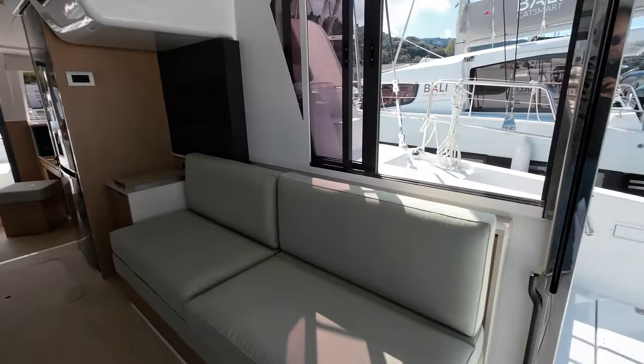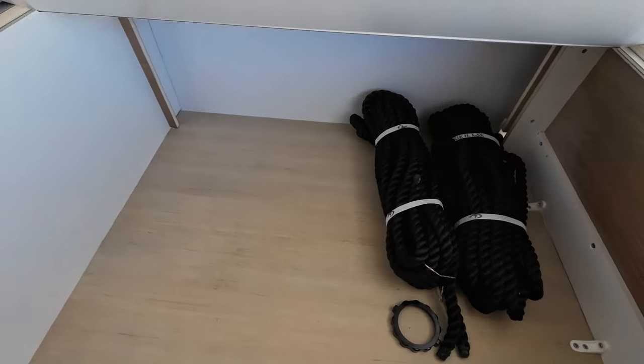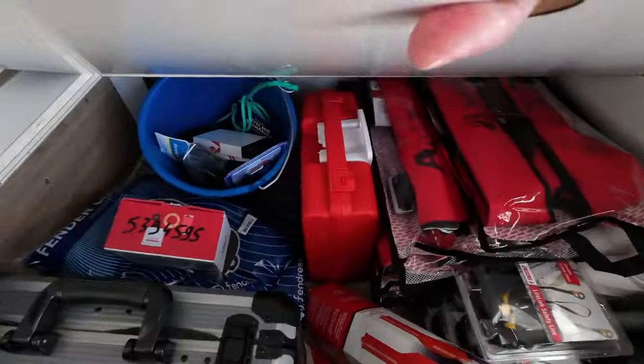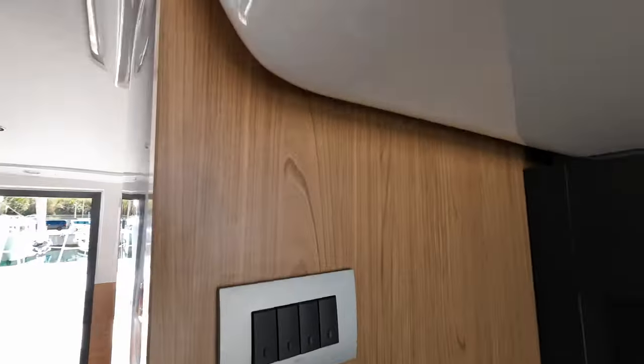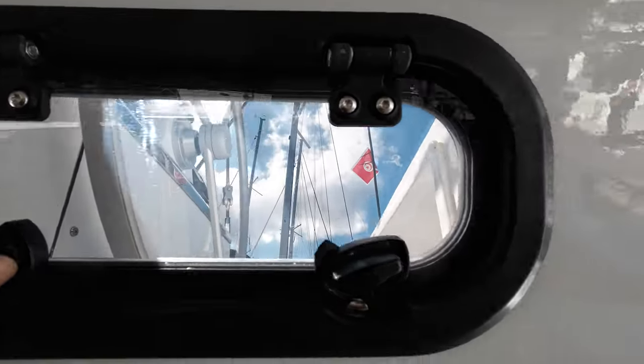So, here I was wondering whether this space is used by the sleeping room, but no. This space is usable. That's quite nice. This space is usable too. Quite nice too. This is equipped. Here is a small cabinet. Light switches. Here is the port hatch to outside.